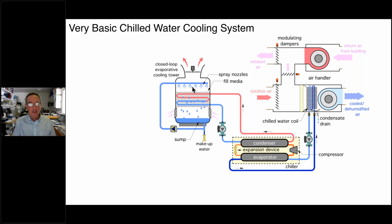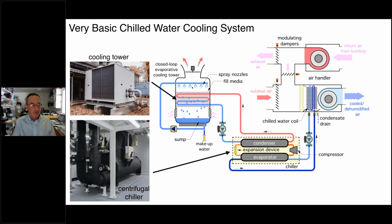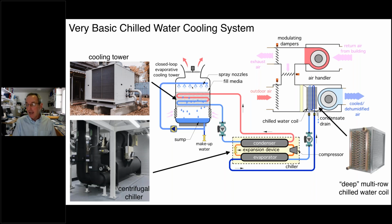So that's a standard, very basic chilled water cooling system. There's an example of a commercial cooling tower. Again, that centrifugal chiller, really nice insulation job on that chiller. And then the coil in the air handler, I'm showing a very deep coil, and what that implies is several rows of tubes. So we get a very good latent cooling effect there, very good moisture removal from the airstream. Okay.